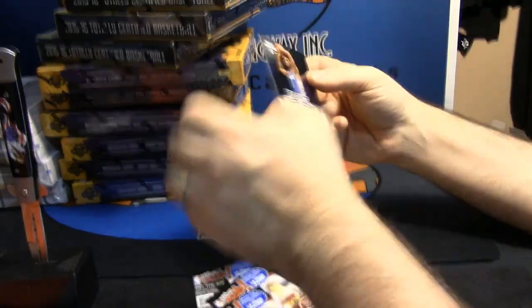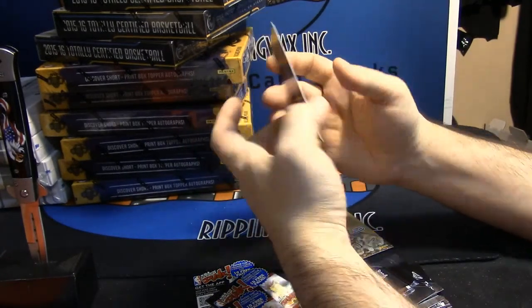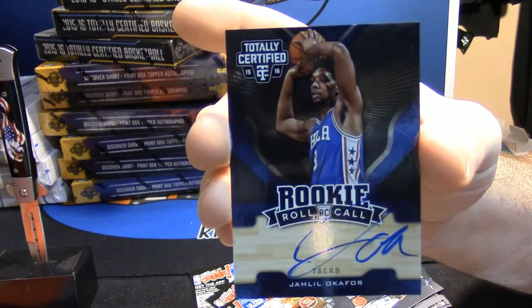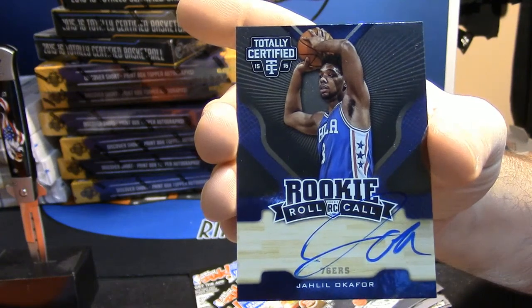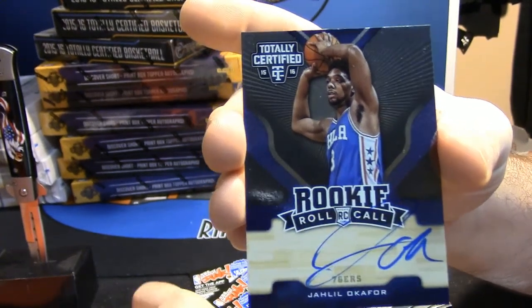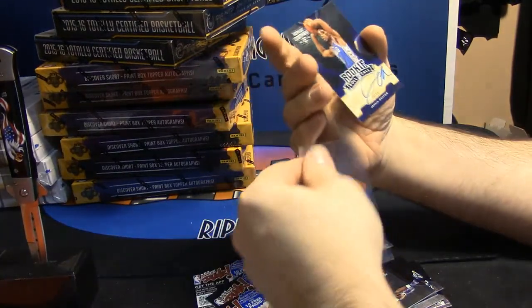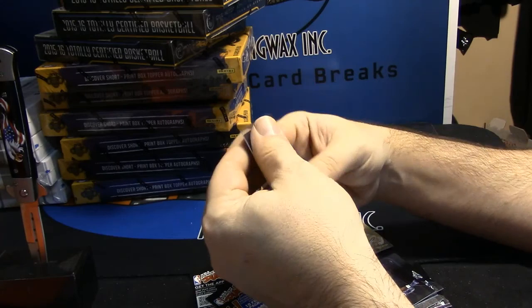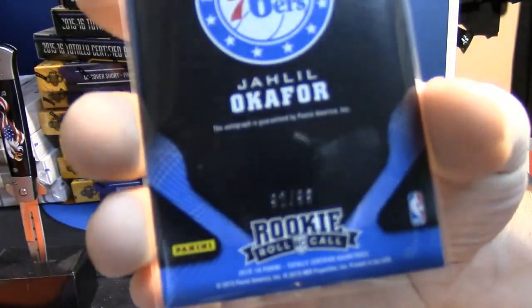Ooh, Okafor. Rookie roll call. 92/99. Nice. 92/99. On card auto, Jahlil Okafor. I mean, so far, everything has been very low numbered. 92/99 is good.